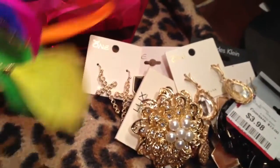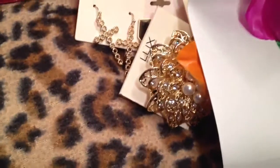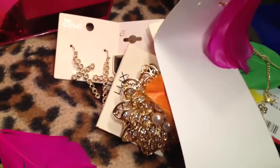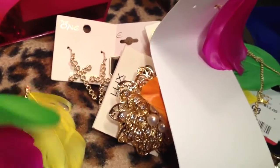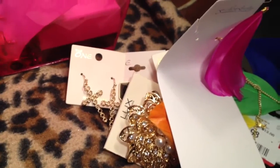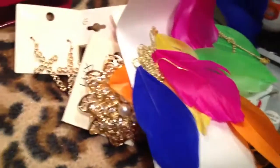Okay, one flew off. I got these earrings from eBay. They're just long, dangly feather earrings like that. They were, I think, $3 free shipping. The other one came out of the package. It's tangled up here. Yeah, it's totally tangled up. Okay, yeah, there's the other one.